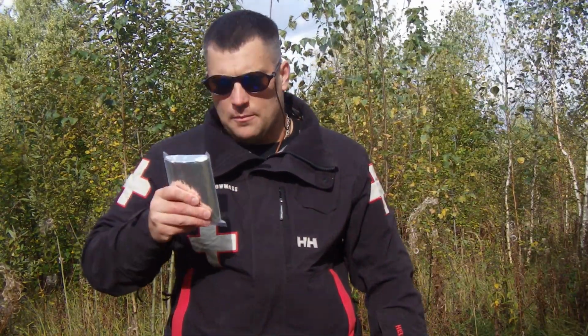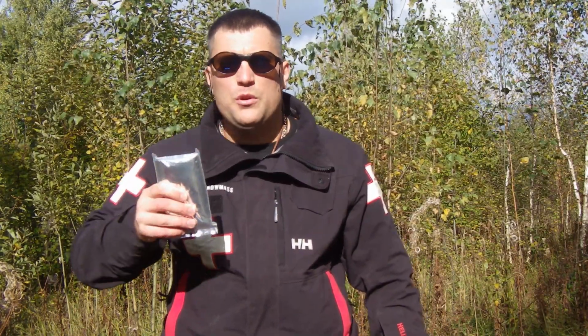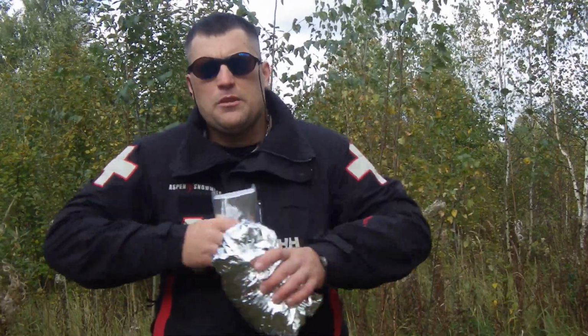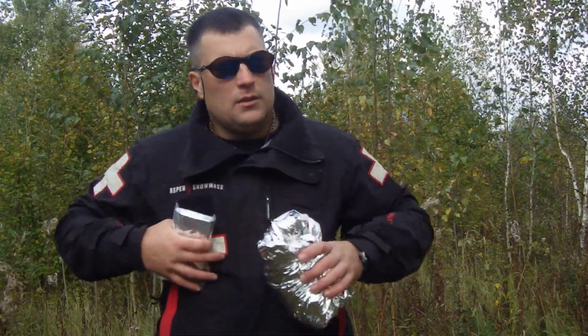First, the space blanket is a one-use item. You can use it many times, but it's not so easy, and it's not very good for using a second time. Next, the survival blanket is easily torn in contact with sharp objects. It's small in size when you wrap the patient. In length it's okay, but in width it's very small. You can wrap it well only if he has some stuff like a vest.